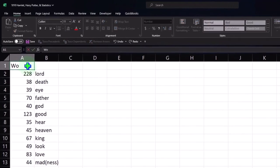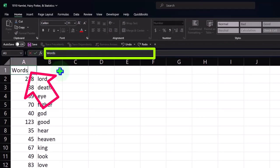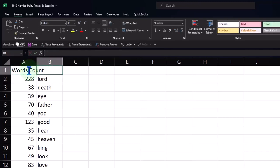So I could say these are the words. I'm just typing in words. Notice it's formulated in the formula bar. If I want to move to the right, I could click over here and I can also hit tab. So I'm going to hit tab and that moves it to the right. And then here I'm going to say, well, let's say word count. Let's say word, I'm gonna double click on here, count, and put count. And then over here, I'm gonna put words.